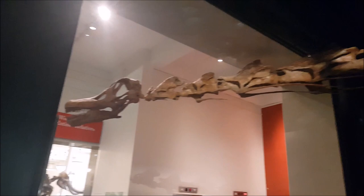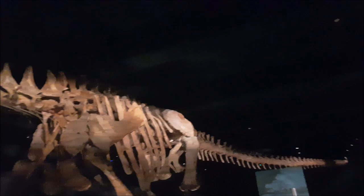Now look at the size of this dinosaur. Its head literally has to pop out of the exhibition area, I suppose. Look at the size of it. It is absolutely massive. So its head literally comes out the door. This is all real bone. It's massive. It's got these ones as well. Some people aren't happy to see the dinosaur. But I am, it's absolutely massive.